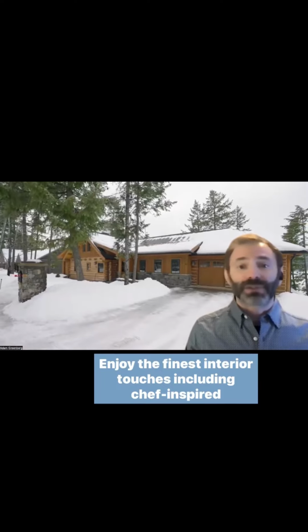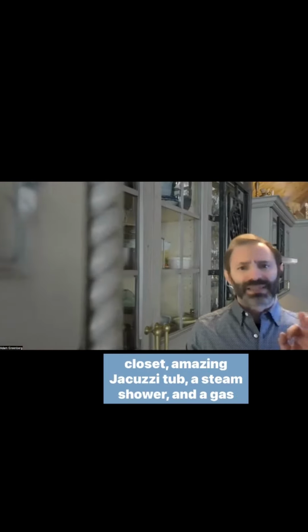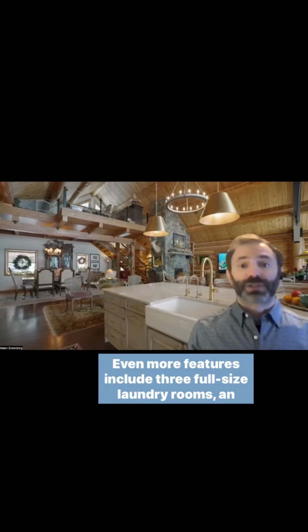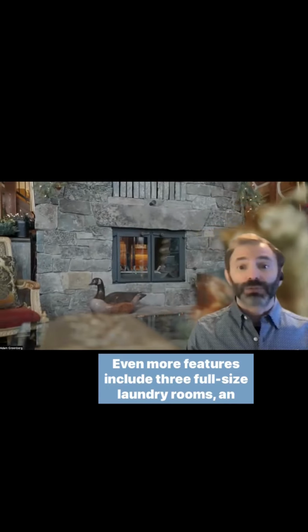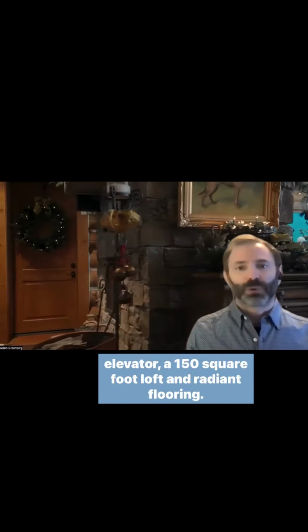Enjoy the finest interior touches, including chef-inspired upgrades like Thermador appliances, beautiful hardwood flooring, custom rock designed surfaces, a surround sound audio system, plus a 300 square foot primary suite, walk-in closet, amazing jacuzzi tub, a steam shower, and a gas fireplace. Even more features include 3 full-size laundry rooms, an elevator, a 150 square foot loft, and radiant flooring.